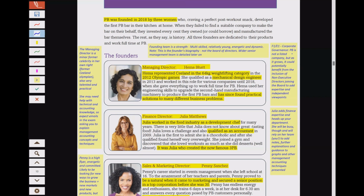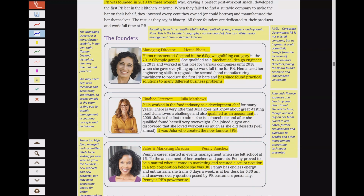You might be asked a corporate governance type question, which derives from F1 and E1 knowledge. Would we benefit from having a non-executive director, or more than one, on the board? Would we have a chairman? Could we have some expertise from the industry that doesn't work for the company, that gives an independent viewpoint? That gets asked quite a bit. Non-executives and corporate governance. Okay.